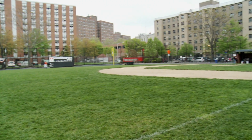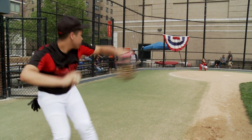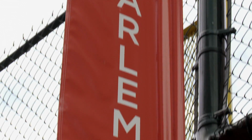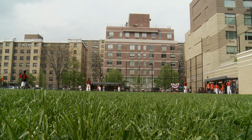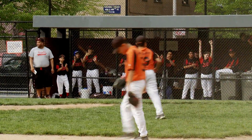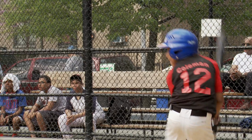After volunteers initially transformed this lot in 1991, Harlem R.B.I fought to keep it when a proposed condominium development threatened its future. In 2005, the Harlem R.B.I Field of Dreams reopened, now complete with an irrigation system, brick dugouts, a batting cage, and a full sports program offered at no cost to its families.